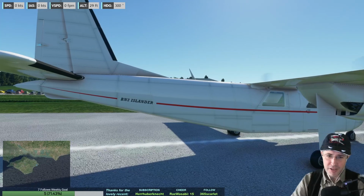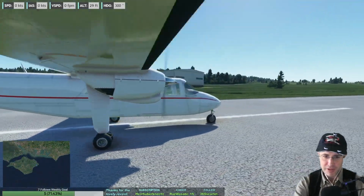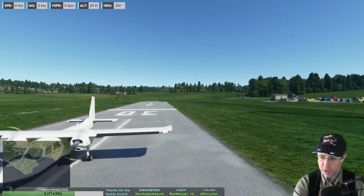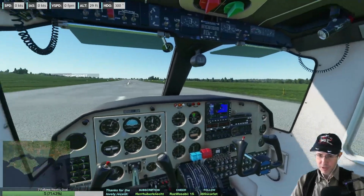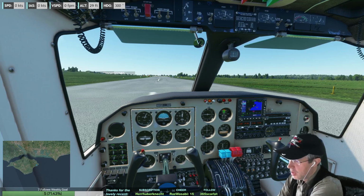I just have the default livery, the standard livery here, and it comes with a bunch of different liveries. It's an exciting plane to fly. I like flying the smaller planes, the Bush pilot planes. And this is a plane that is very close to my heart. So let me get started here.